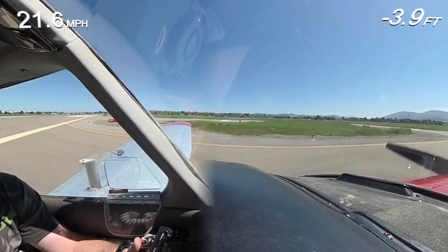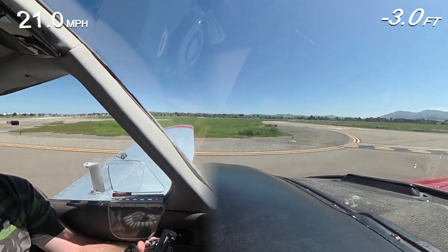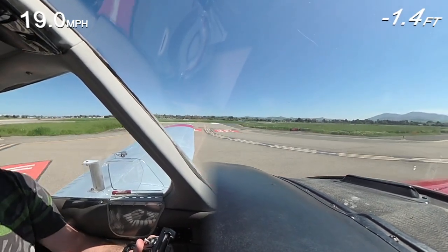Okay, so this is the runway we're going to take off on, but first we're going to go over here and do what's called a run-up. So basically we check everything before we take off and make sure everything sounds right, looks right.